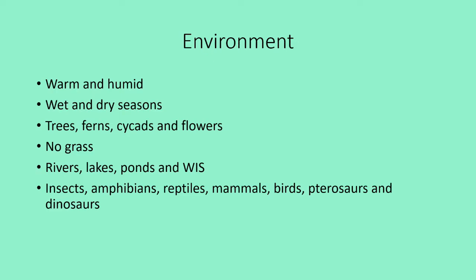And of course, there are plenty of other animals like insects, amphibians, reptiles, mammals, avian dinosaurs, which we call birds, pterosaurs, and of course, non-avian dinosaurs. So there have been plenty of non-avian dinosaurs, so plenty of ceratopsians, some hadrosaurs, tyrannosaurs, and even some raptors or dromaeosaurs, and even ornithomimids and some oviraptorids.